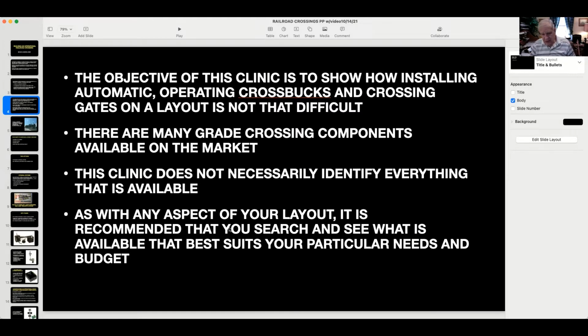And what I always tell people is, with your layout, you really need to go out and see what's out there, do your own research, and see what's available and what best suits your particular needs and your budget. This stuff can run into some money. So it's really a matter of your personal desires for your layout, how much you're willing to spend, how much realism you want, etc.